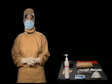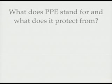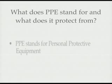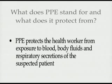Let us now see how much we remember about how to use PPE correctly. What does PPE stand for? And what does it protect from? PPE stands for Personal Protective Equipment. PPE protects the healthcare provider from exposure to blood, body fluids, and respiratory secretions of the suspected patient.